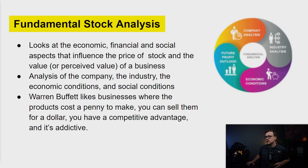And one thing that he says is he likes businesses where the products cost a penny to make, you can sell them for $1, you have some sort of competitive advantage, like you're the only one that can make a product just like that, and that it's addictive. So people just keep coming back more and more for the product. They love it. So when he is looking at companies and evaluating whether he wants to invest in them, those are things that he really looks at. And that is his fundamental stock analysis strategy.